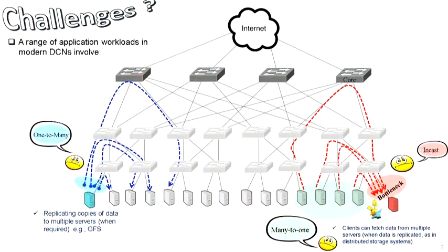Incast happens when there are multiple concurrent senders sending to the same receiver. That's going to create a bottleneck at the receiver's link, and that's going to make throughput collapse for all senders.